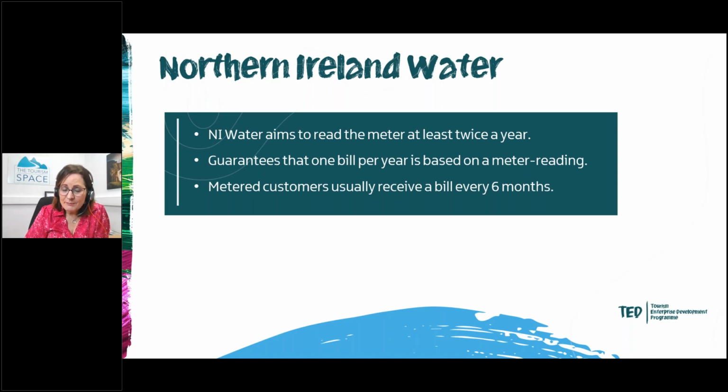Now, it may happen that both are metered, but it seems like only a guarantee on one. And then you're getting the bill once every 6 months. So you're getting it 6 months after you use the water. Whatever you use in January, you might receive the bill for in July. If you sprung a leak in January, you're not going to notice that till your bill comes in July.